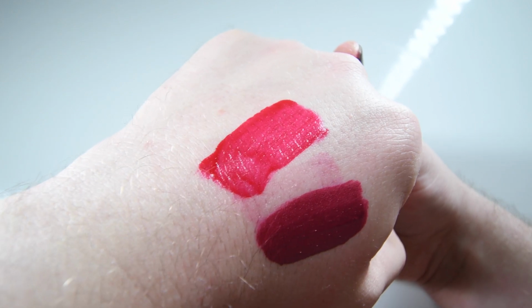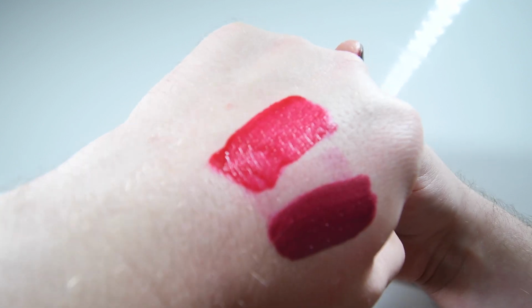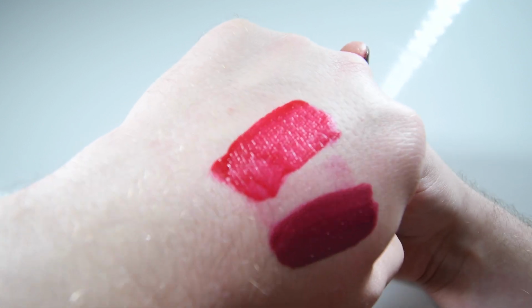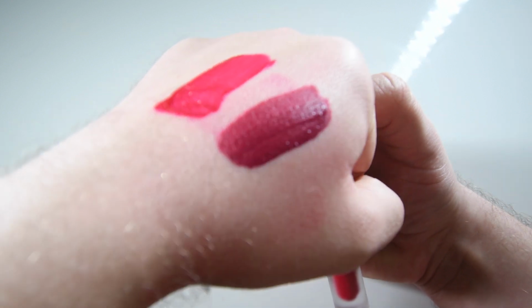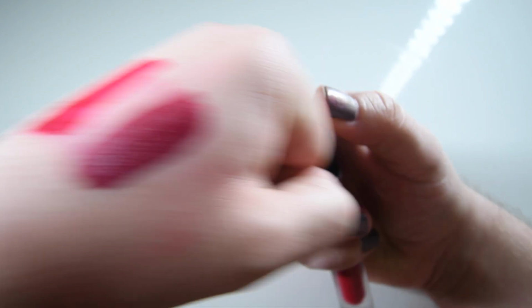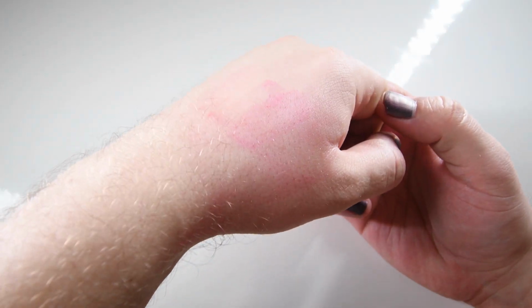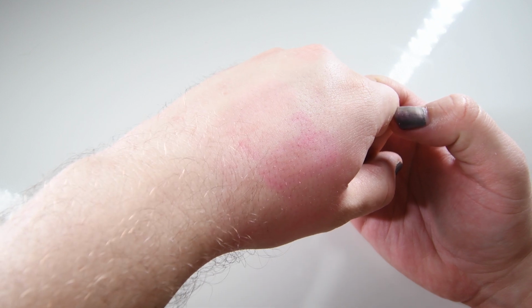And I like the e.l.f. one a lot. Don't wear it a lot, but it's good for a look. It comes in handy if you're looking for that kind of perfect pink red. The ColourPop one can kind of go jump off a cliff. I don't like it. Bye. Oh my god, I tried to get those liquid lipsticks off my hand and they are clinging on for dear life.